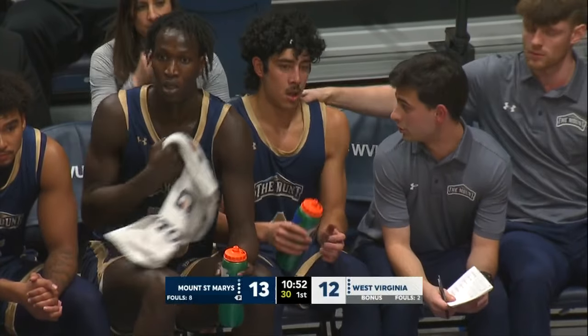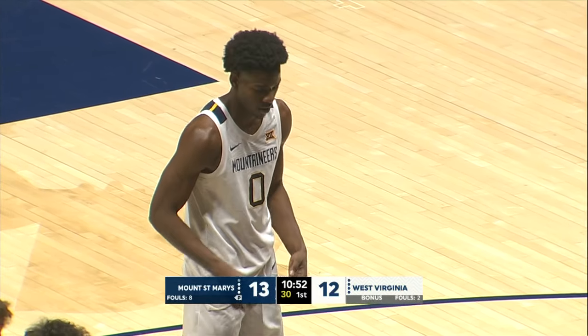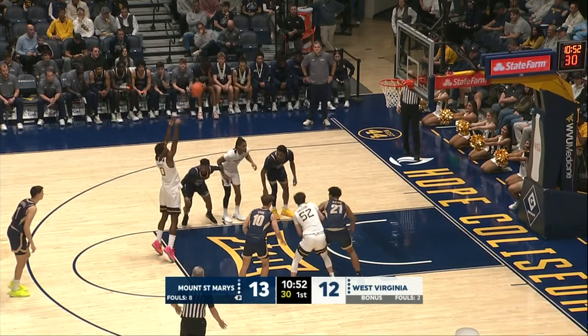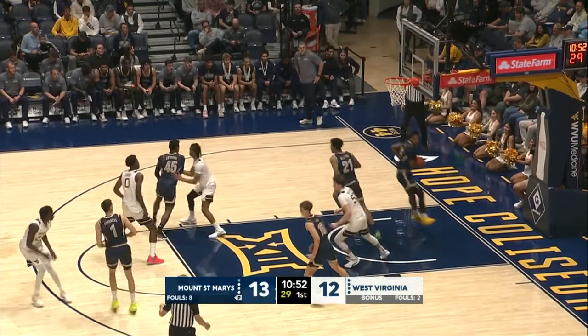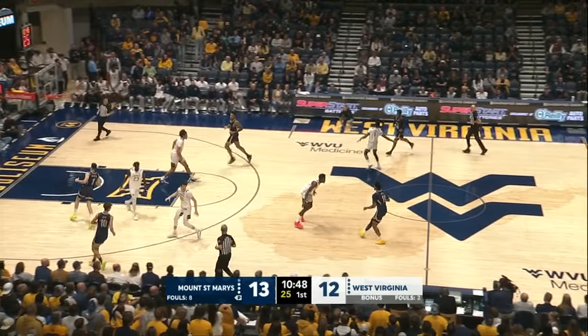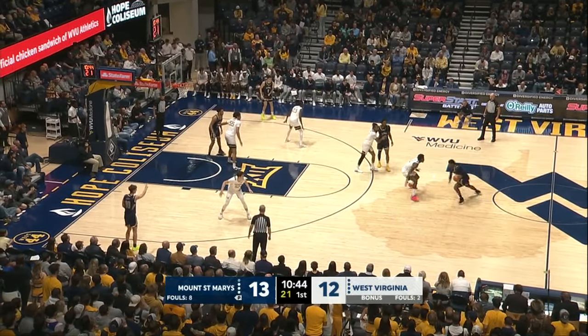So really filling up the score sheet. Not just with points, though he does have a 3-pointer. He had 5 rebounds also and a pair of assists here in the first 9+. Lorient in and out, and another Mountaineer goes 1 for 2 at the stripe. Well, that's a big foul for So, as thin as they are on the bench. That's a big one for him to have to sit.